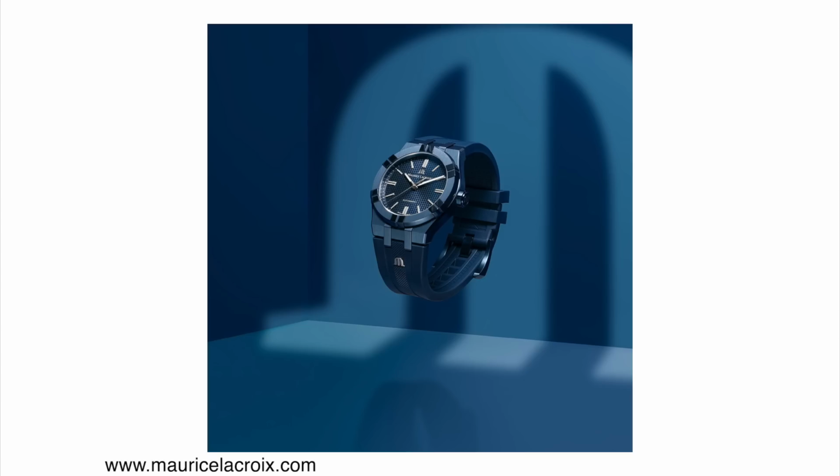Maurice Lacroix is one of these brands that is sort of flying under the radar. Even a lot of watch enthusiasts don't know anything about this brand. I personally really like it. In fact, there were a few times that I almost pulled the trigger on one of these Icons watches because I really dig the style.